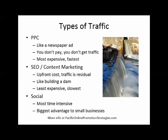The analogy I like to use for SEO and content marketing is like building a dam. If you were ever a kid and you built little dams in a creek by stacking rocks, it's really similar to that. Think of each piece of content that you add to your site or to other people's sites as a stone in a creek, with the traffic being the water. And the more content you create, the more stones you put in that creek, the easier it is and the more water you can divert to where you want it to go. Over the long term, it's the least expensive, but it's also the slowest. SEO requires 3 to 6 months to implement and then see the results, and that's pretty typical.